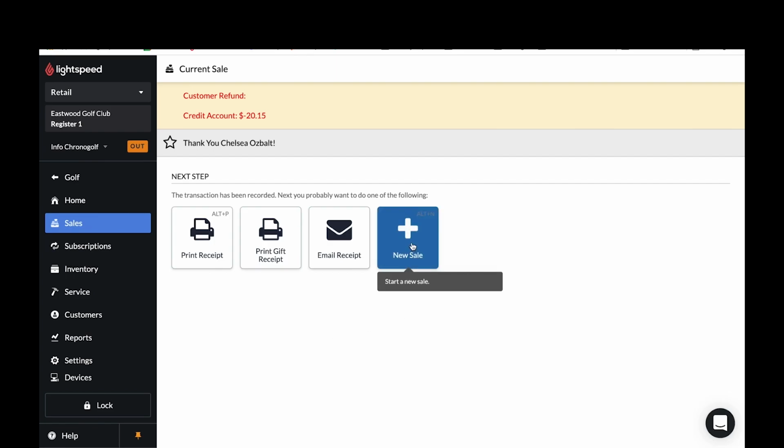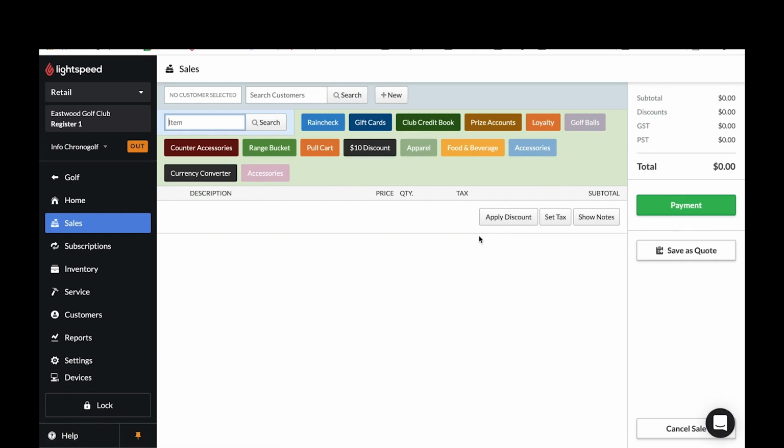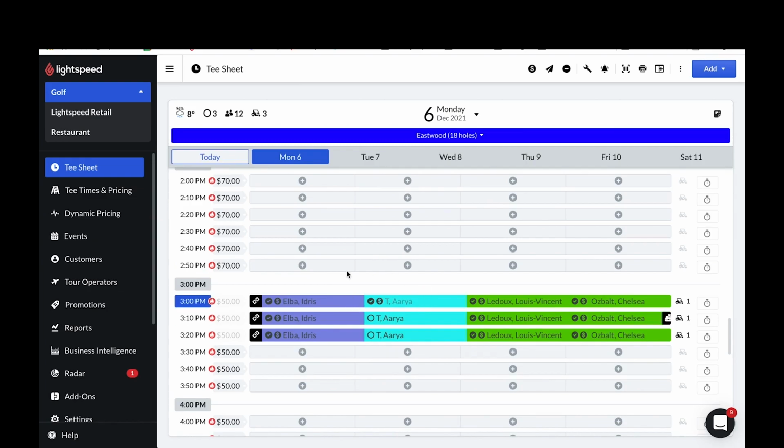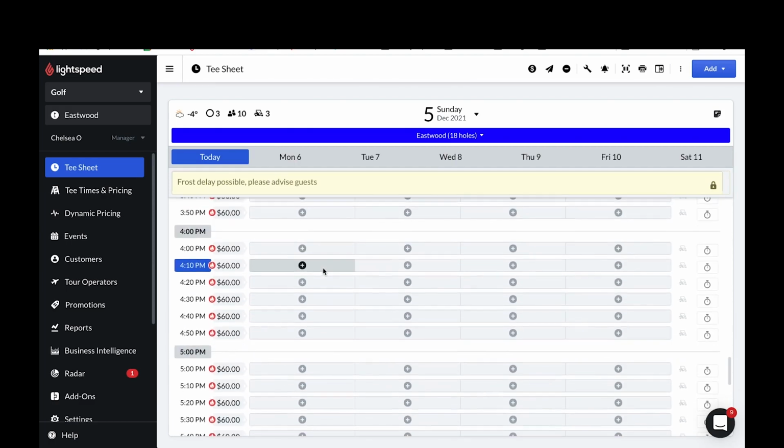Let's just tidy up and go through a couple more things that we want to make sure we're comfortable with. One of the last things we're going to cover is our rain checks. Now, not every golf course uses them, but it's important to know how we can create them and how we're going to use them. So now we have our golfers that we've marked as paid from today, but we did have that frost delay. So maybe they didn't get their full round in.